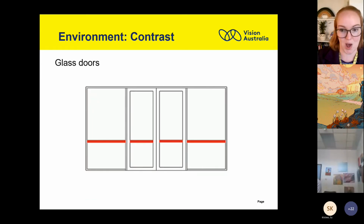Also, on the last one about contrast, contrast is so important. Clearly mark glass doors at eye level and make sure that the door handles also contrast with the colour of the door. So to meet the Australian standards, the line needs to be 75 millimetres. It has to extend the full width of the doorway and any side windows at between 900 and 1,000 millimetres from the floor again.